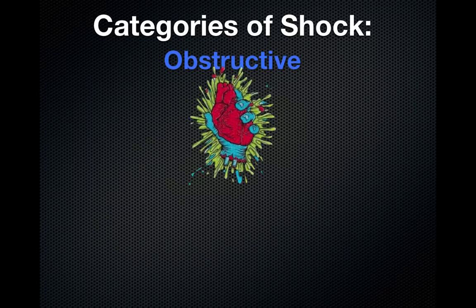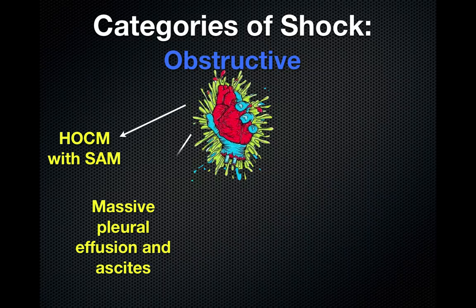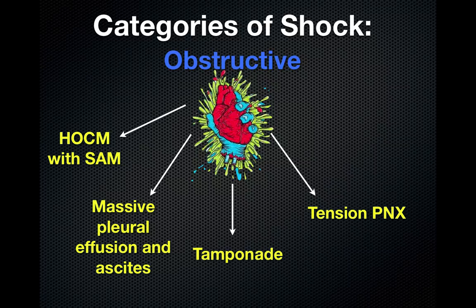Finally, there's obstructive shock. The types of things that can impair cardiac output from impingement, either from without, outside the heart, or within, include hypertrophic obstructive cardiomyopathy with systolic anterior motion of the mitral valve, massive pleural effusion and ascites, tamponade, tension pneumothorax, and pulmonary embolus.